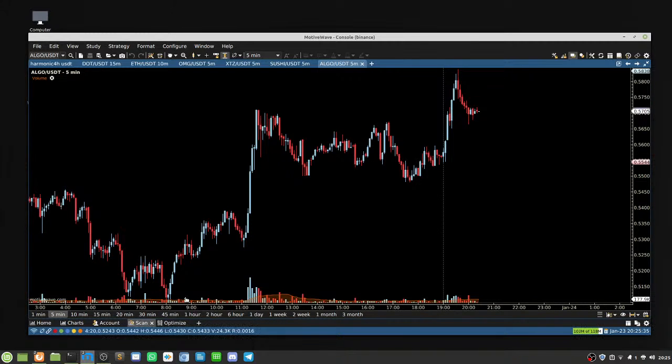Algo. Here's another one. Again, 5-minute chart. Here's our low here at 8 a.m. Everything started at 8 a.m. today at price 51 cents to here to 58 cents. So about just over 10% return. And again, a few hours, 13 hours, 10% return. Okay, so that's pretty good there.